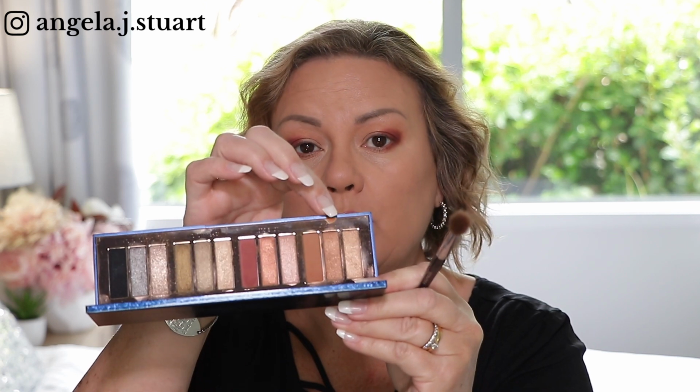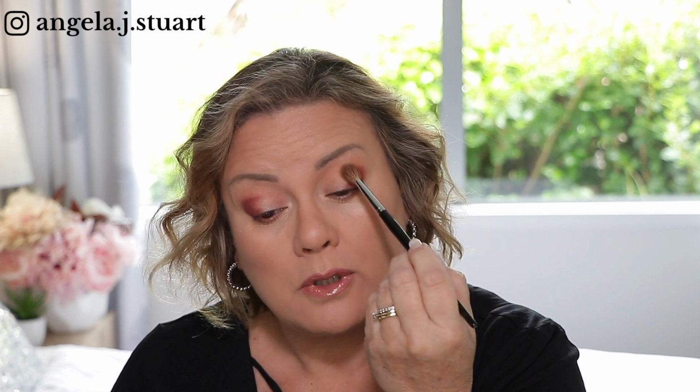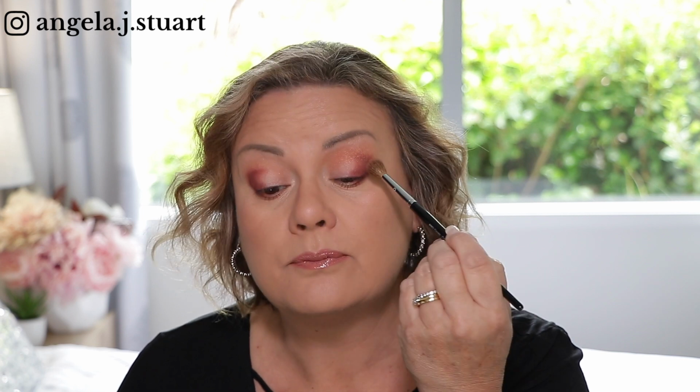I'm going to go in with the fluffy shader brush that I used for my transition shade earlier, and I'm going to go in with this middle colour in the Happy Glow, and I'm just going to add that in the crease area, transition area, just blending it down a little bit more down towards the eyelid rather than blending up. Creating a warm eye look here. And that just warmed up the transition area just a little bit.